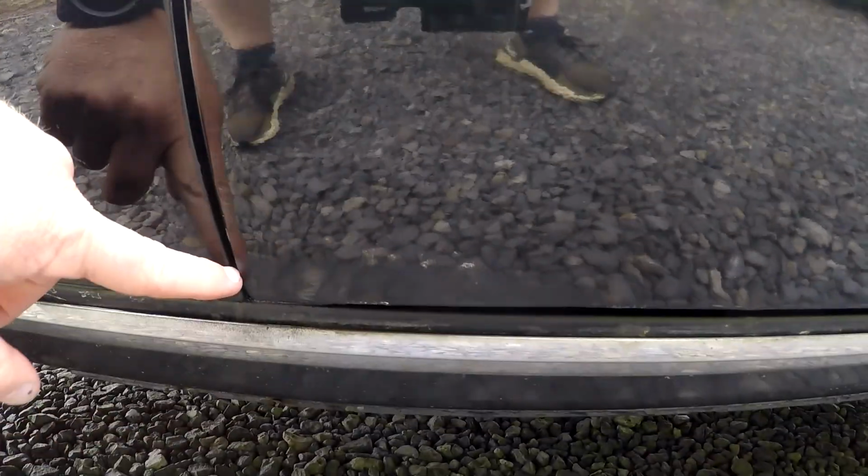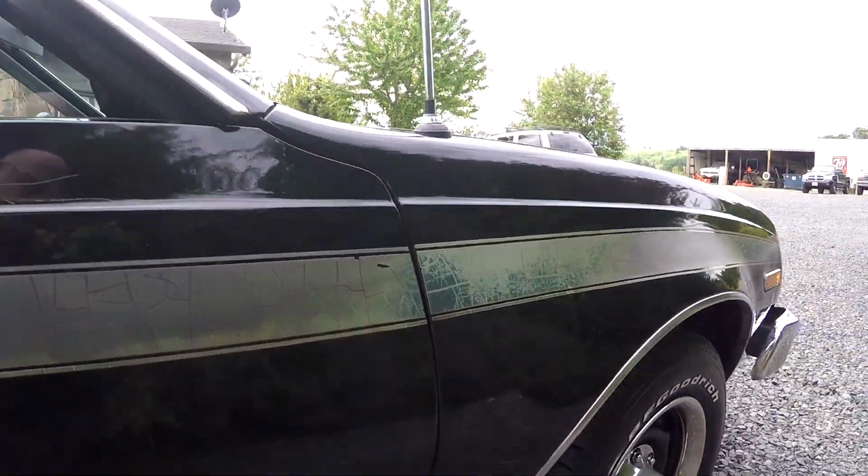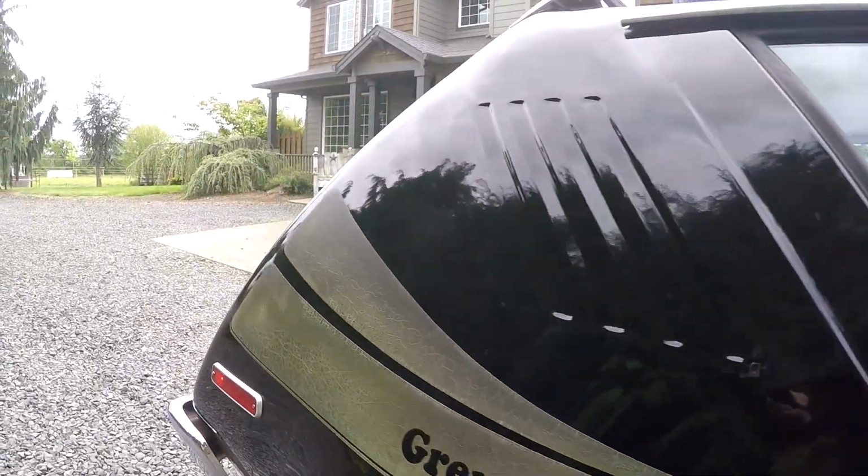If you look down here at the bottom of the quarter, it looks nice. You can see a couple little bubbles right here starting to form. You know, the paint is old. There's no doubt, little ding. But I try to keep it in its original paint if I could, just because I like the age of it.